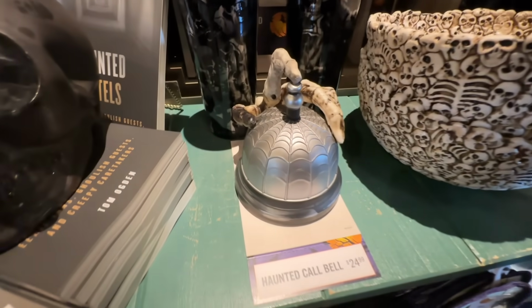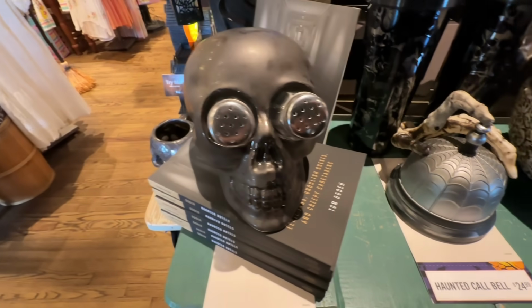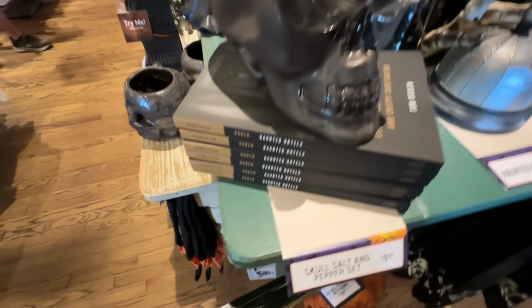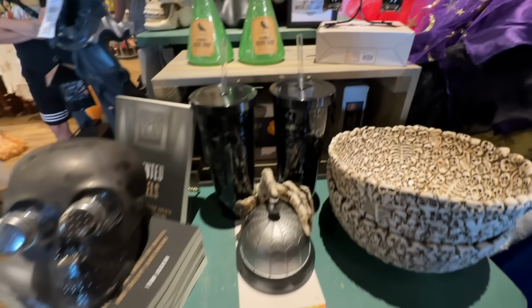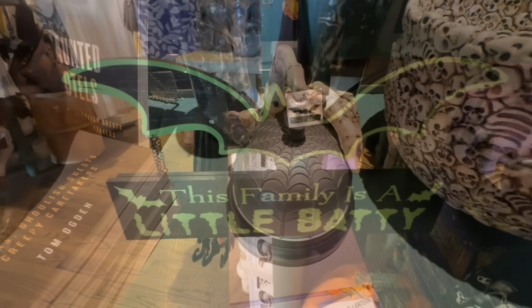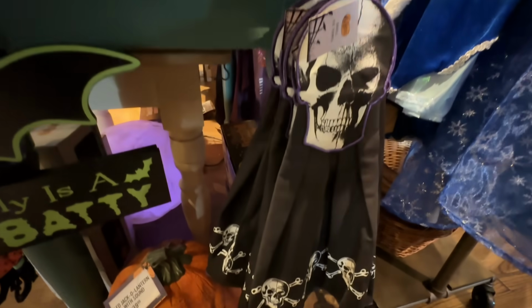The haunted bell. They have this every year. $25. $18.95 for the haunted hotel book. Look at the salt and pepper shaker. $10. That's not a bad price. But I kind of like the bats better than that one, but still very cool. This family is a little baddie, $13, $8 for the hand towel.